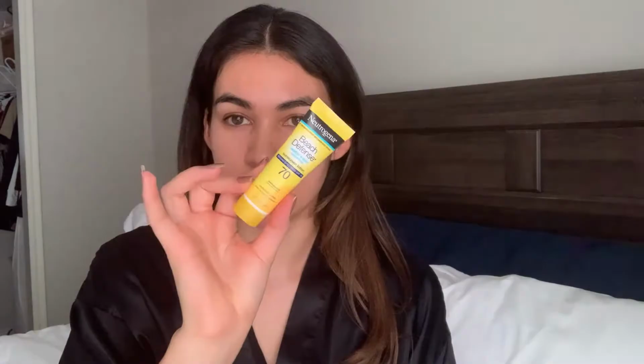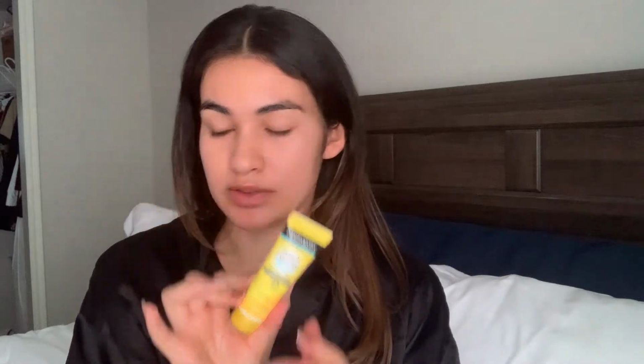I'm getting ready to go with my sister to the farmer's market. We're just gonna get some food and buy some produce. Usually I use this sunscreen, but it's been like burning my eyes. So I've been starting to use this one and then just this one, just because I can use them all over my body and it's a little cheaper.